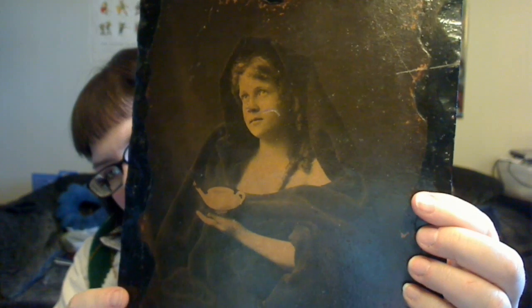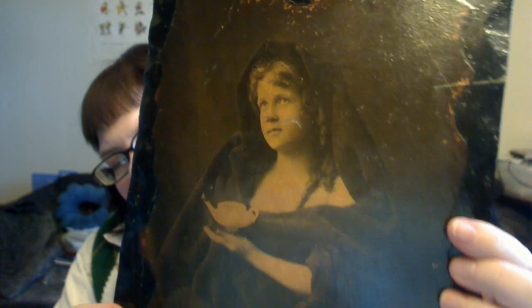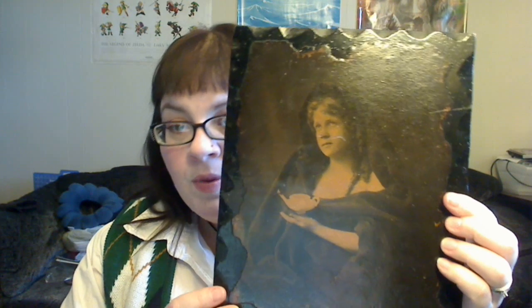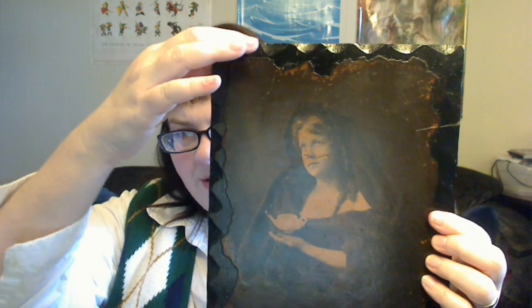I found this. Look at her. Isn't there something just very charming about her? Little girl holding an oil lamp. It's got a flame lit on it. Holding it in one hand. Wearing some sort of a shroud. I don't know what it indicates or what she's supposed to be. But there she is. Someone has done the old burn the edges deal and mounted it on a piece of wood that has little notches. Very odd and unusual, and I'm not sure she's at all going to go in my decor.